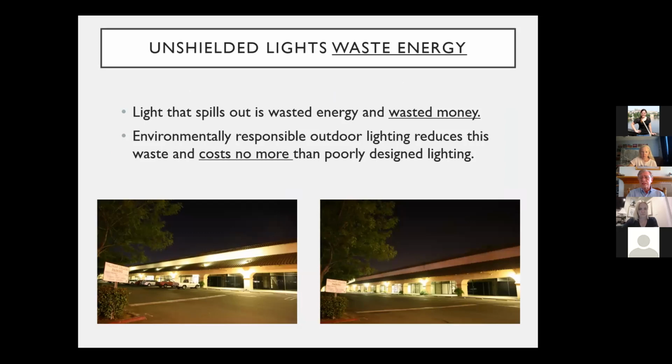Unshielded lights waste. Two pictures of the same building. One where they're lighting up the roof for no apparent reason because the light's just going up into the sky. And the second one where they're just lighting the downstairs where it's useful. So you waste money because all that light that's shining up in the sky costs somebody something. It's not free.